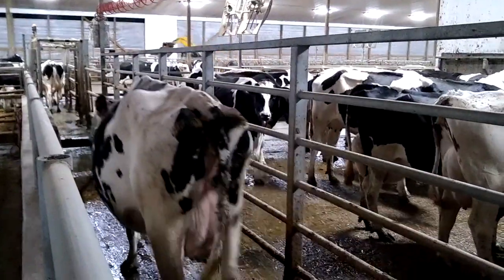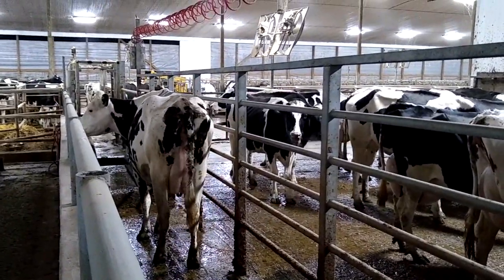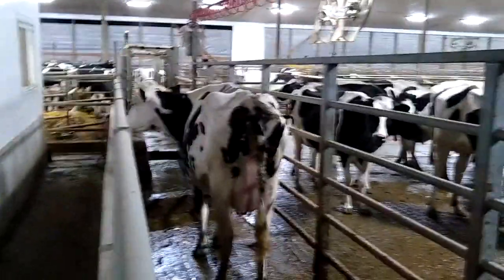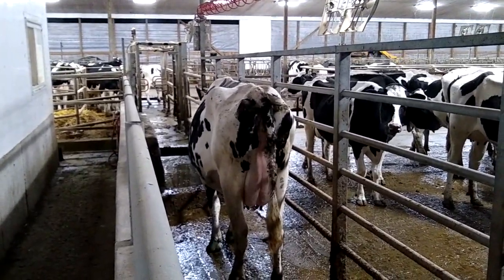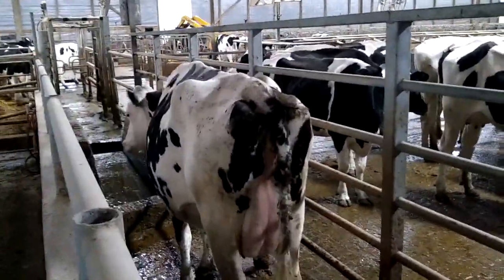This is where the cows exit the milking parlor and head back to their pen. And that's the foot bath up there. Every day, twice a day after they're done milking, they walk through the foot bath. And that keeps their feet from getting any sort of infection or anything like that. Come on.